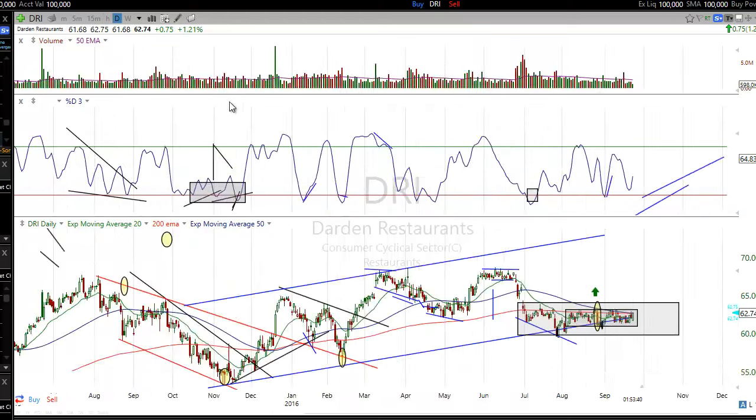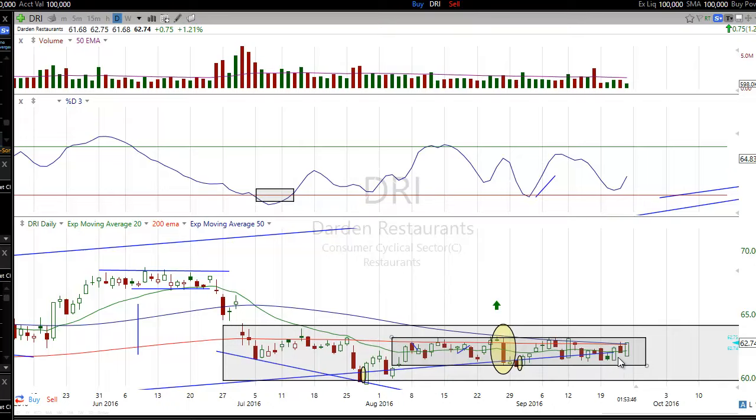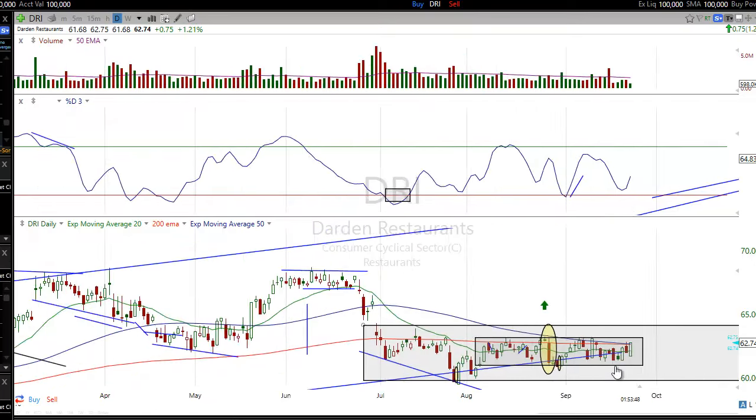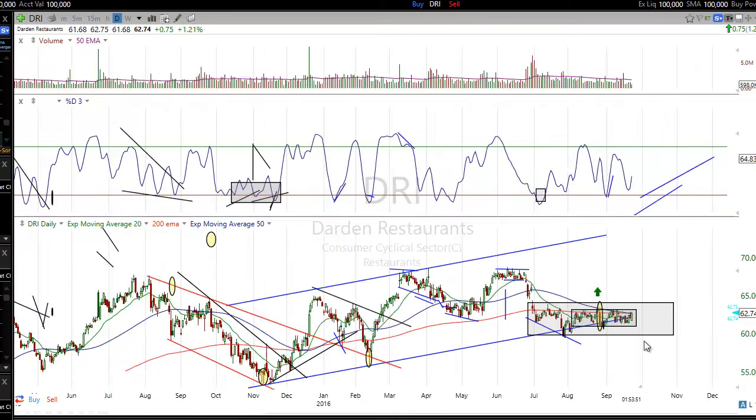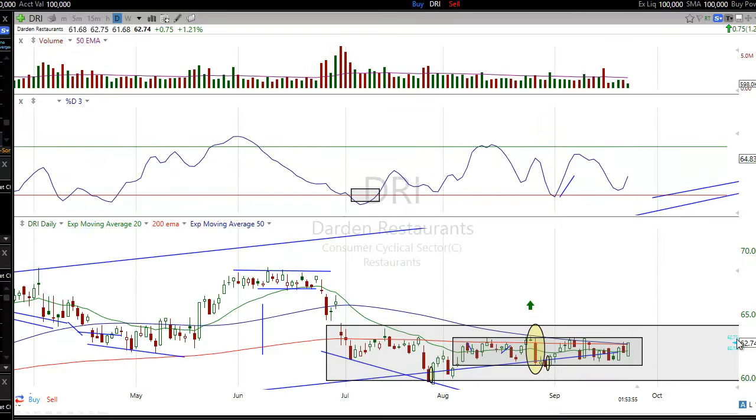Here's the daily, and you just see the awful chop that's been going on here, one candle to the next candle. So you can't trust it. But I do think that the bias is to the upside, so I think it actually has a shot of moving. It's a nice candle today. It doesn't mean much, not a lot of volume behind it.